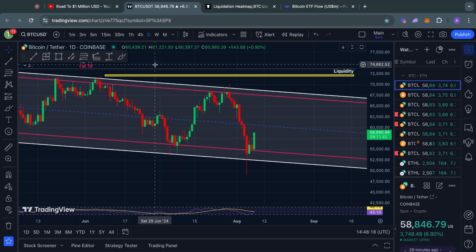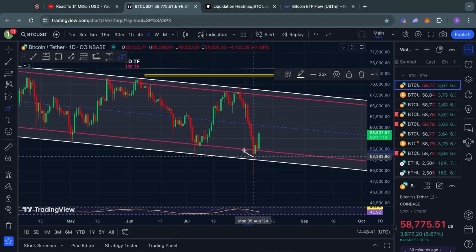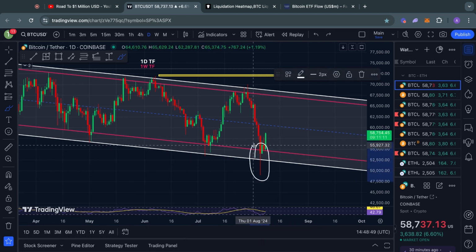Let's get right into the Bitcoin chart for today, because right now we are seeing a massive bump to the upside after we held this low of the descending channel as a level of support. And this is exactly what I was talking about over the last couple days here, guys.